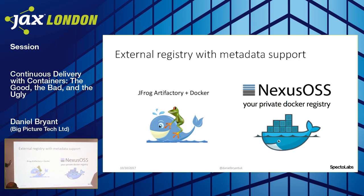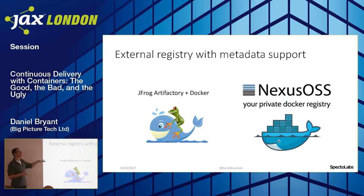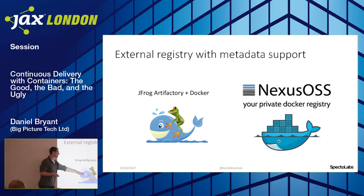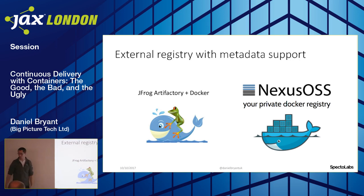And as this is a conference with a code of conduct, I will point out the frog is purely hugging the whale there. That is straight from the JFrog marketing. I looked at it and thought, that's a bit weird. But they're basically saying they love Docker and that they have abilities to not only push jars and wars, but you can now push the Docker images up with it as well. So this is a nice alternative.